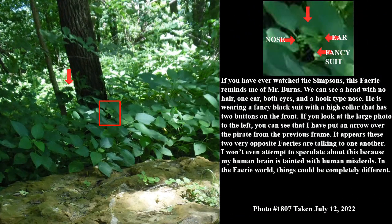If you have ever watched The Simpsons, this fairy reminds me of Mr. Burns. We can see a head with no hair, one ear, both eyes, and a hook-type nose. He is wearing a fancy black suit with a high collar that has 2 buttons on the front. If you look at the large photo to the left, you can see that I have put an arrow over the pirate from the previous frame.